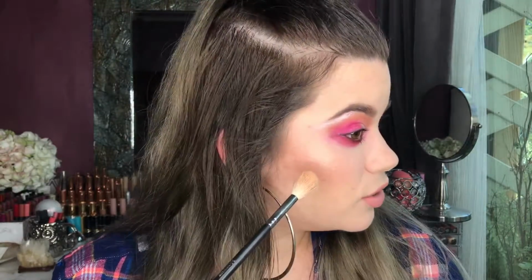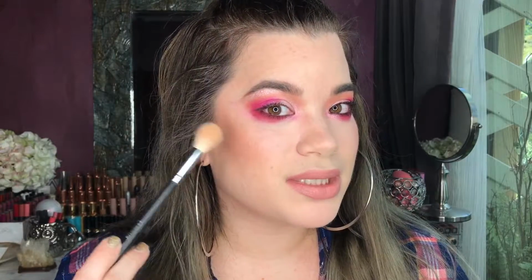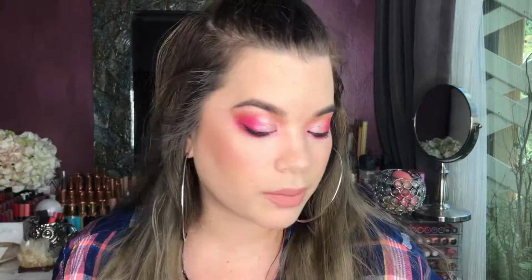at least on my skin tone. I think this shade would look gorgeous on medium or deep skin tone. On my skin tone, it's still a highlight, but it is very close to my skin tone. So let's do the same thing to the other side, just for the sake of all things being equal. So as you can see, it's kind of a nice, natural, glowy, peachy highlight. But on my skin tone, it's very, very subtle.